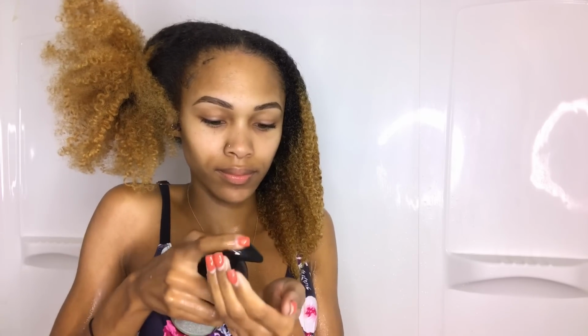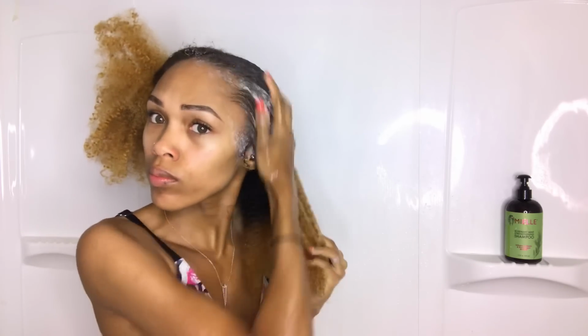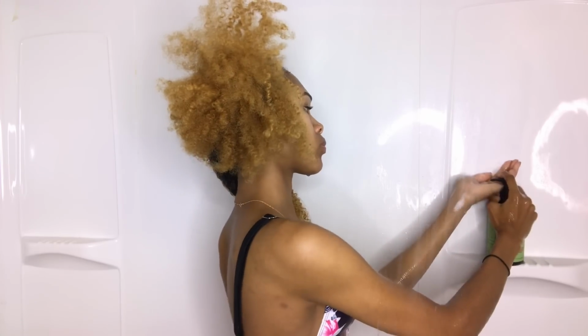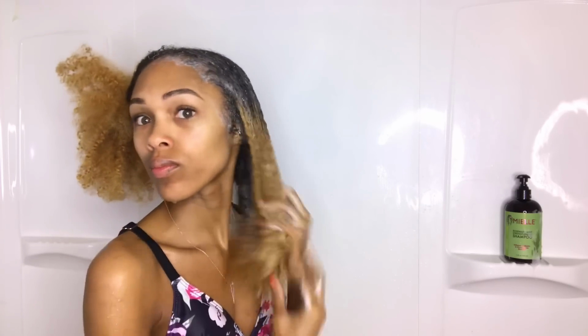So the first product I used was their Rosemary Mint Strengthening Shampoo. All of the products in the line are strengthening. They're infused with biotin to encourage growth, and they're all free of parabens, sulfates, paraffins, mineral oil, and they're not tested on animals. So I loved this shampoo.